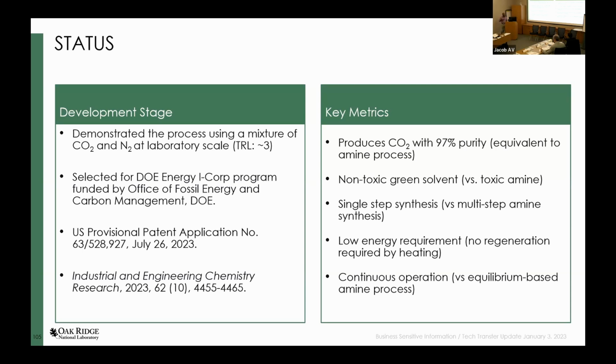It requires low energy because it doesn't require heating to regenerate the solvent. So it is low energy, and it's a continuous process. In conventional processes, absorption happens, equilibrium is reached, and it goes to another stage for regeneration. But in our case, it's not equilibrium limited, it's a continuous process.